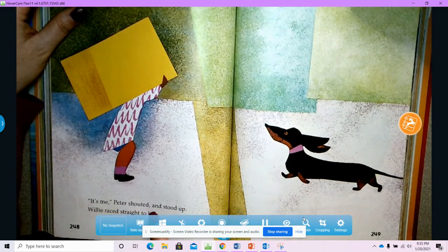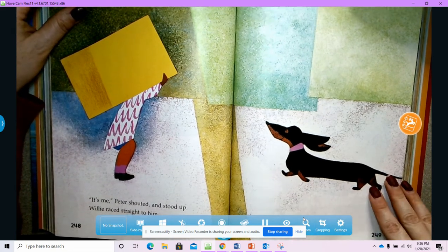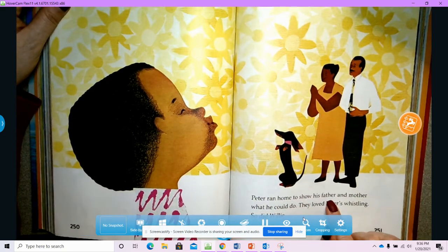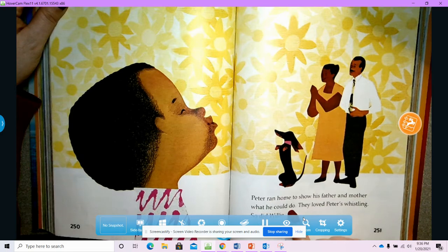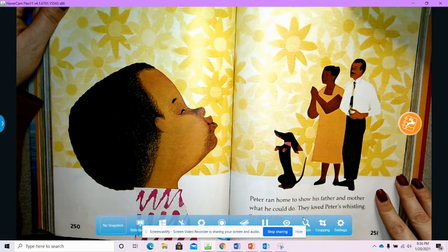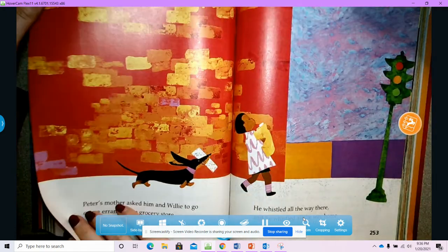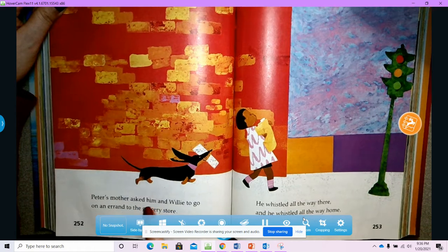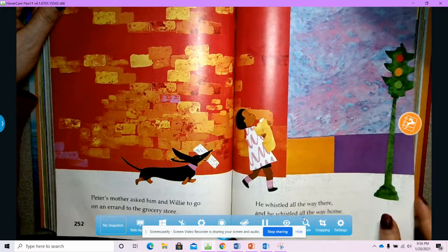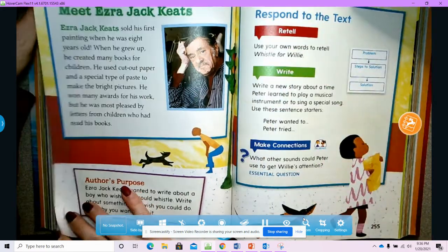"It's me," Peter shouted and stood up. Willie raced straight to him. Peter ran home to show his father and mother what he could do. They loved Peter's whistling. So did Willie. Peter's mother asked him and Willie to go on an errand to the grocery store. He whistled all the way there, and he whistled all the way home. The end.